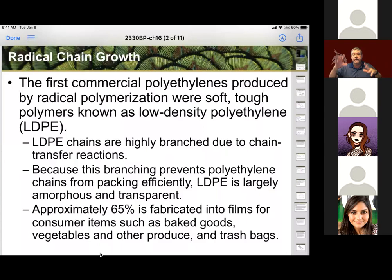Because it has so many of these branches and chain transfers, it doesn't pack very well, because you have all these branches going in all these different directions, and therefore it's largely amorphous and largely transparent. Okay. So most of the low density polyethylene is typically made into films, things like packaging films, or if you get it really thick, it starts to get a little bit of texture to it. But when we think of low density polyethylene, we think of lots of branches, lots of interlacing polymer chains.